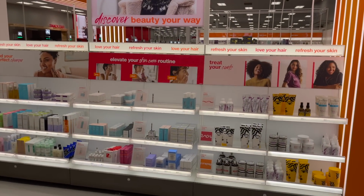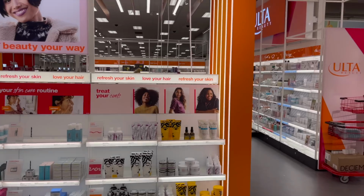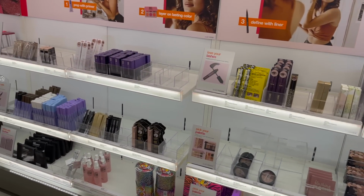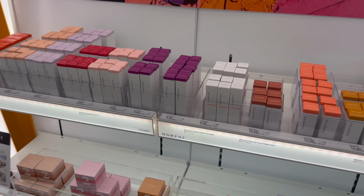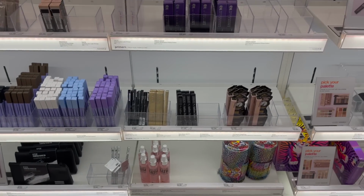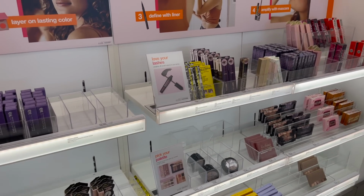So they had a few different sections. They had trendy products, they had a mix of everything, some minis, but then the individual products were separated really well, so you could easily find makeup, skincare, and hair care, and they actually had a really big selection of everything. I don't know why, but I was expecting it to be a little bit smaller in person, but it was actually large, and there was such a good selection of products and brands, so I wanted to give you guys a look at what you could find there in case you were interested in checking it out.